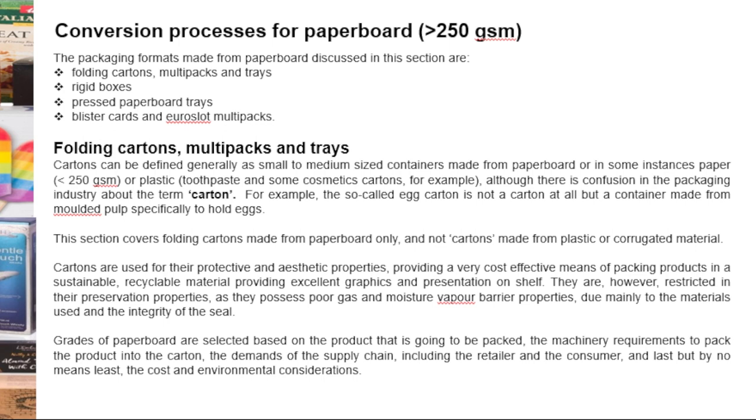Grades of paperboard are selected based on the product that is going to be packed, the machinery requirements to pack the product into the carton, the demands of the supply chain, including the retailer and the consumer, and last but by no means least, the cost and environment conditions.